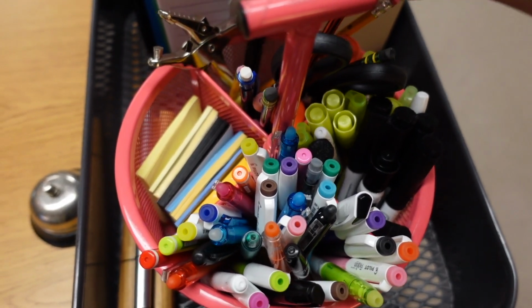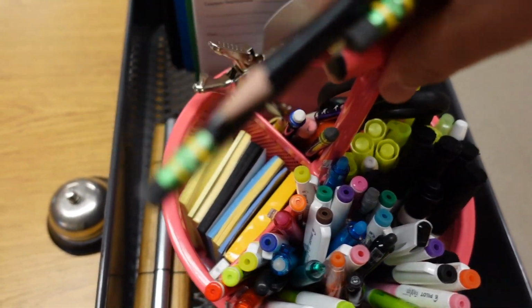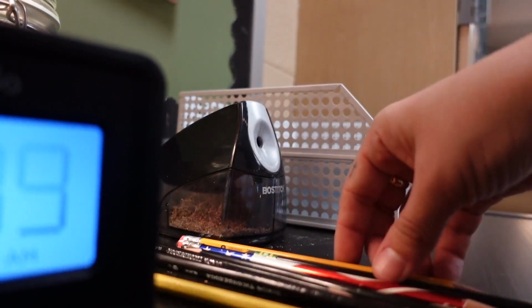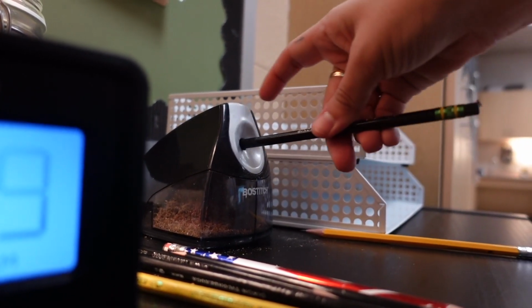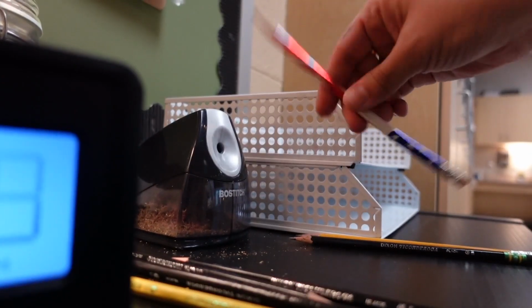I also like to do a quick check of my inventory as far as the resources next to my small group area. So I will take out my pencils and I will make sure that those are sharpened and ready for class, because the last thing that I need is for someone to sharpen their pencil in the middle of my lesson. So I go ahead and make sure that this is done before we get started for the day.